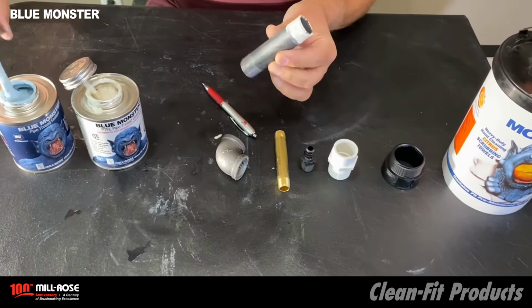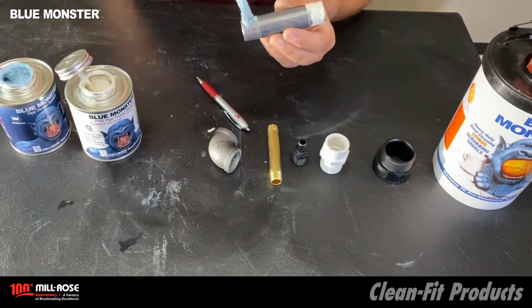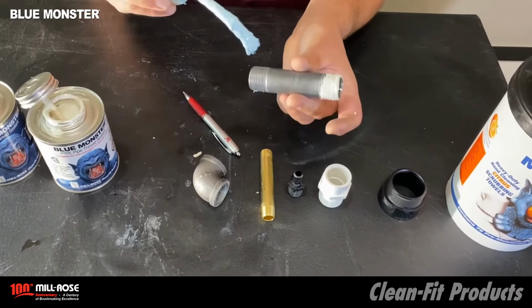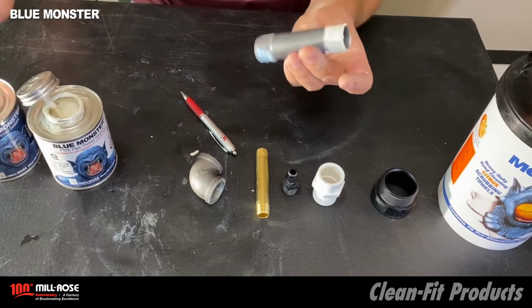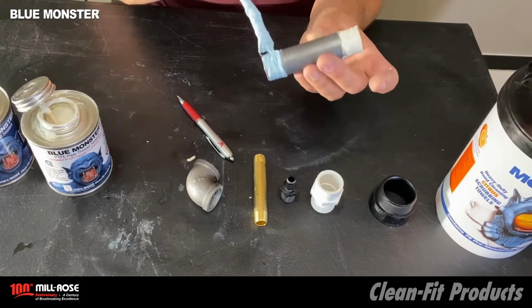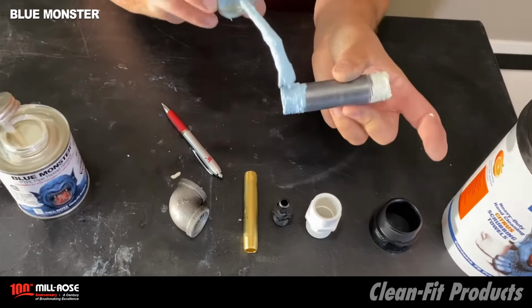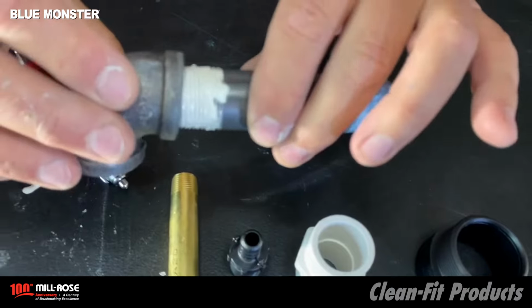We're going to take the blue, and you'll notice that this is a heavier bodied thread sealant. We're going to apply the blue now. Again, this is really popular with those that work with steel iron pipe. And we're going to fill these valleys, thoroughly brushing the sealant directly into those valleys, ensuring that we've got plenty of sealant to encapsulate those male thread points. Quick visual here, and we're ready to thread the fitting directly on.